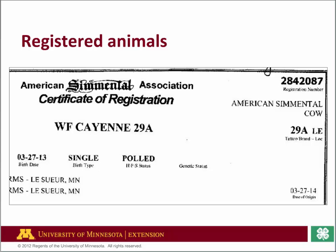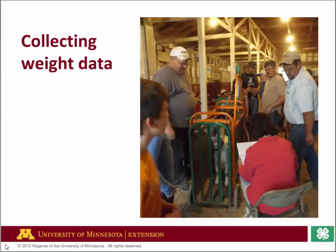Note that all pending registrations must be complete by the time of the show. If registration papers do not fully line up, the exhibitor may choose to simply show in a non-registered class. Otherwise, it becomes an issue that needs to be recorded and shared with 4-H staff.